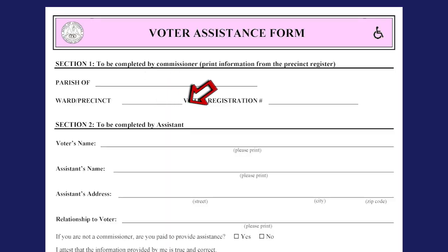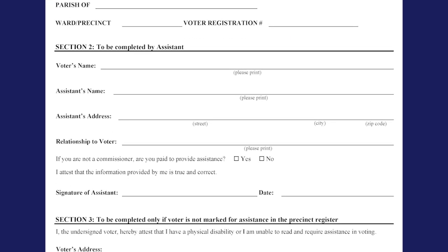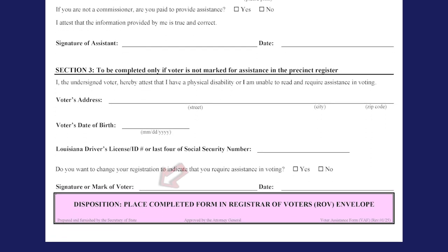You must write in the parish, ward, and precinct and the voter's registration number in Section 1 of the form. The assistant must fill out Section 2 of the form, and the voter must sign or make their mark at the bottom of Section 3 of the form.